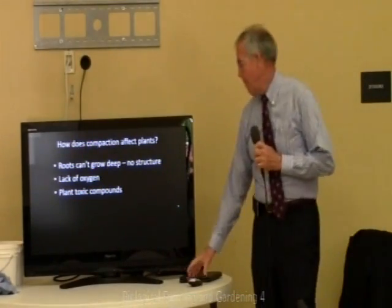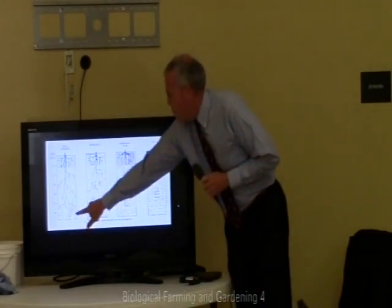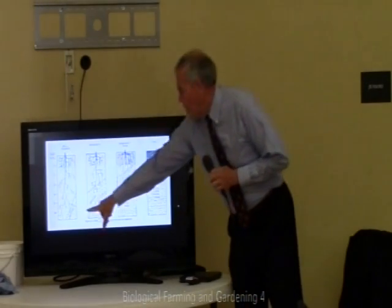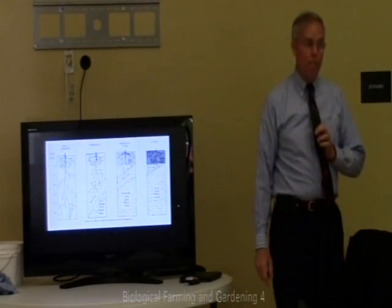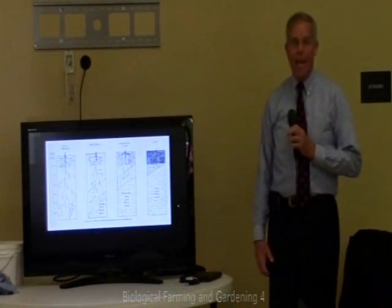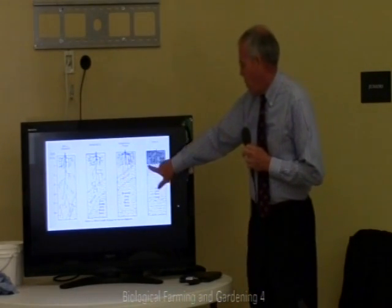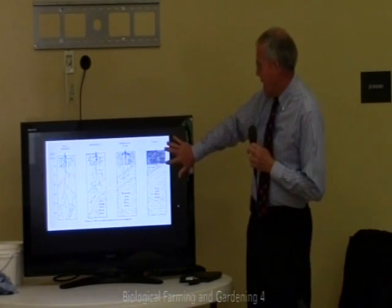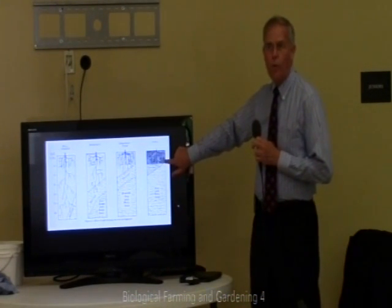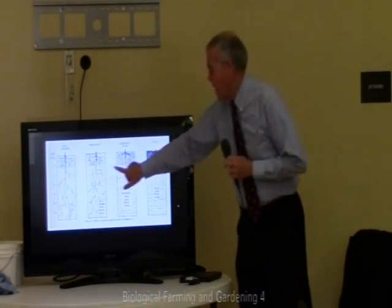It kills plants. So, here is the well-drained soil. Most annuals that you grow for a crop will go 36 inches deep, including mustard. They'll go 36 to 48 inches deep if they have plenty of air. Now, as you get to poor and poorer, where you have compaction, now you're sitting at 5 to 6 inches deep. Everybody thinks that's normal. That isn't normal. You don't want shallow root systems. You want it to be just like that.